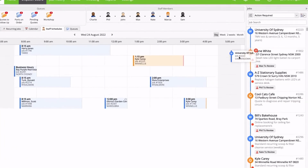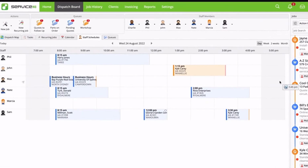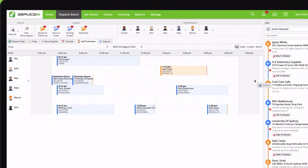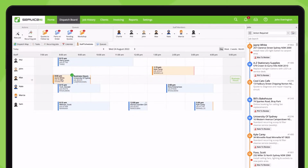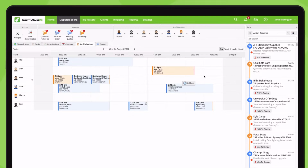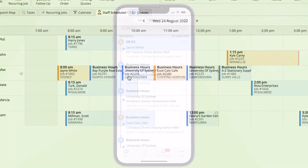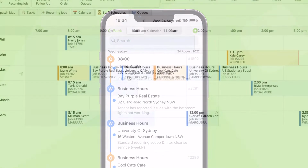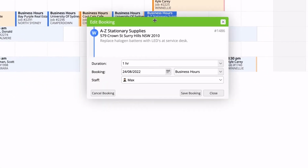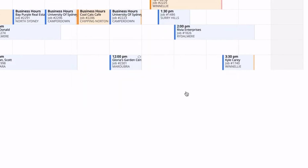And as a shortcut, you can drag and drop the job straight to here, and it will set the job to business hours. And they automatically stack and shuffle on the schedule. So if you have a fixed time booking that comes in for 8 a.m., it will push the allocated jobs back. When you have multiple jobs allocated, you can drag to reorder and prioritize them, which then translates the order they display to staff in the app. You can change a booking from fixed time to an allocation window or vice versa, straight from the edit booking window. And if you use recurring jobs, it works the same.